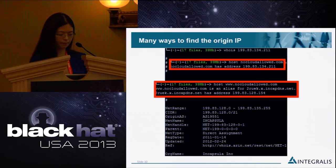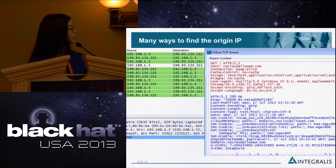Now that I've set it up, my domain points to an Encapsula-owned IP, as you can see here. And remember, the IP starts in 199, while my origin IP starts in 54. Using Wireshark, I can verify that my traffic is indeed going to and coming back from an Encapsula-owned server. You can see the HTTP response has a lot of Encapsula-specific headers and Encapsula-specific cookies here. And the response is also gzip encoded, which my server does not do.